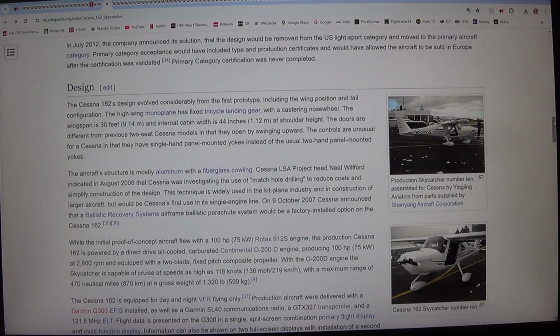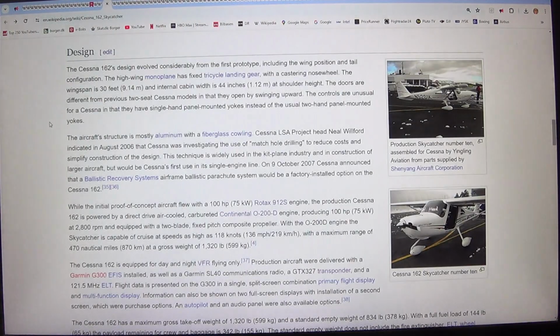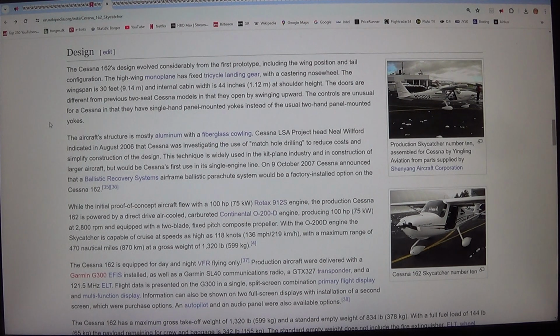Design. The Cessna 162's design evolved considerably from the first prototype, including the wing position and tail configuration. The high-wing monoplane has fixed tricycle landing gear, with a cast-iron nose wheel. The wingspan is 30 feet, 9.14 m, and internal cabin width is 44 inches, 1.12 m, at shoulder height. The doors are different from previous two-seat Cessna models in that they open by swinging upward. The controls are unusual for a Cessna in that they have single-hand panel-mounted yokes instead of the usual two-hand panel-mounted yokes. The aircraft's structure is mostly aluminum with a fiberglass cowling.